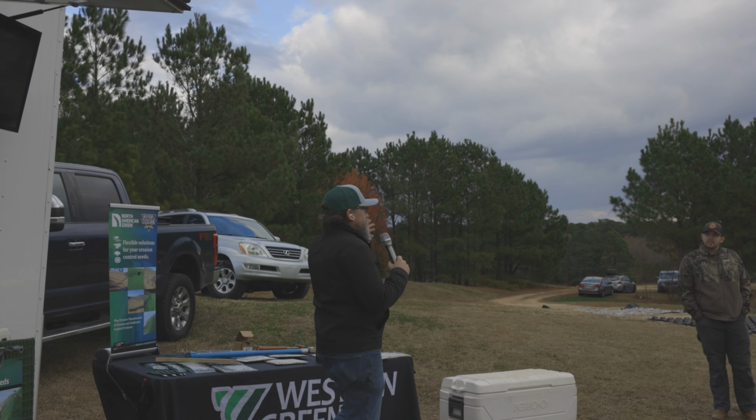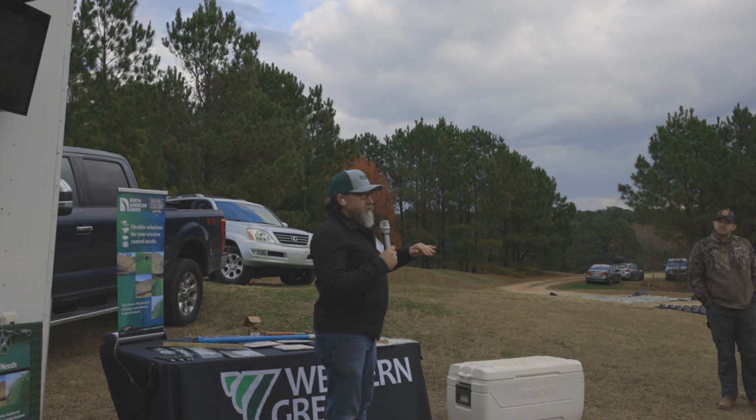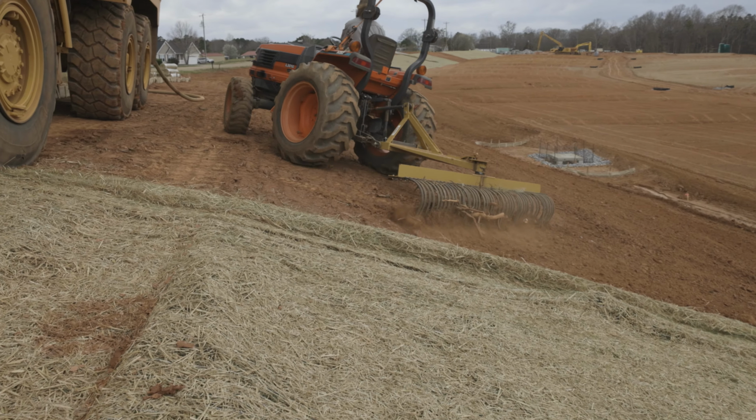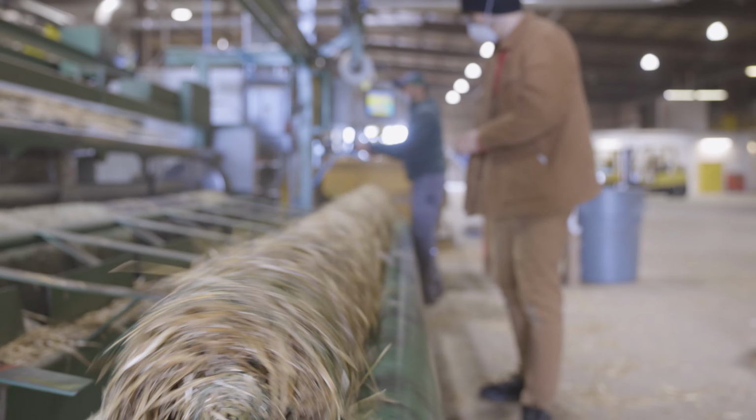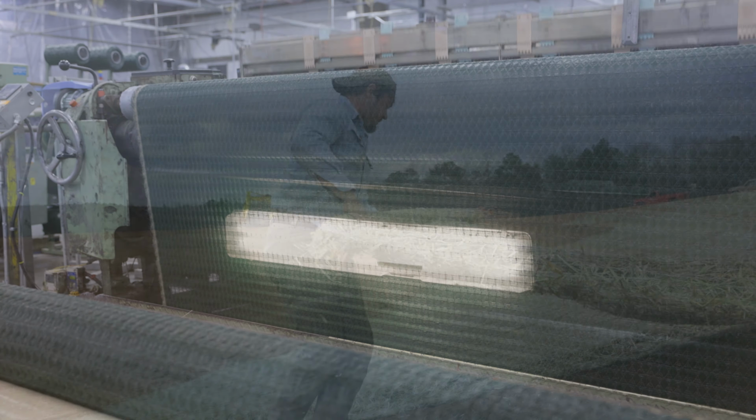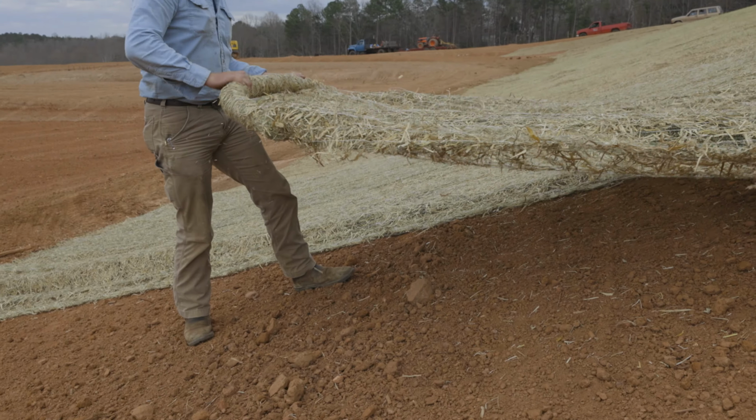So typically, on most sites, any construction site, you're going to be doing some kind of erosion control. If a slope, channel, after construction, you need to get seed to establish. So we do everything from your standard double net straw blanket or even single net straw blanket up to TRMs. And on the straw blankets, though, there are multiple options.